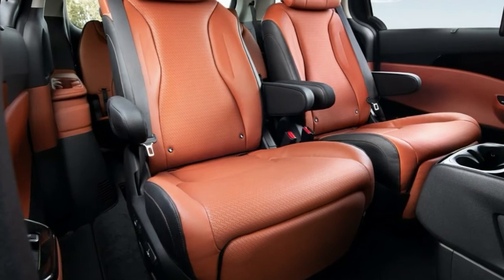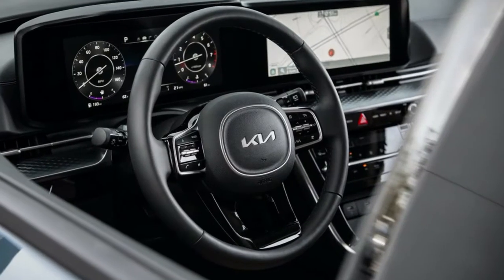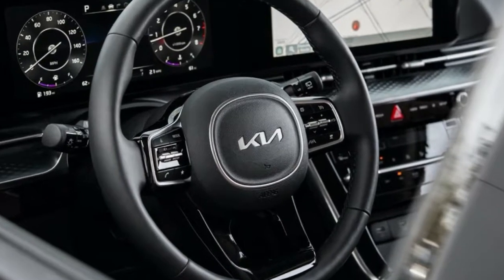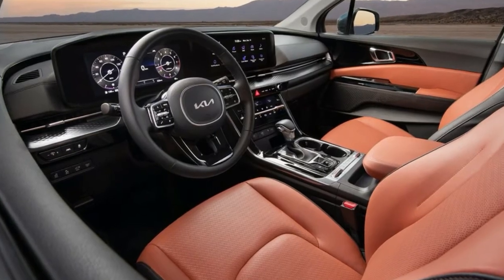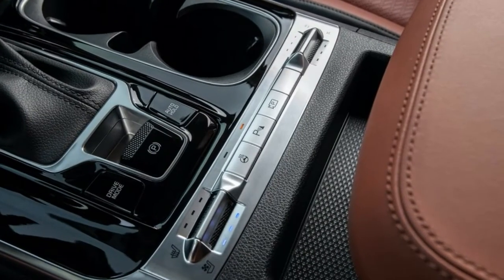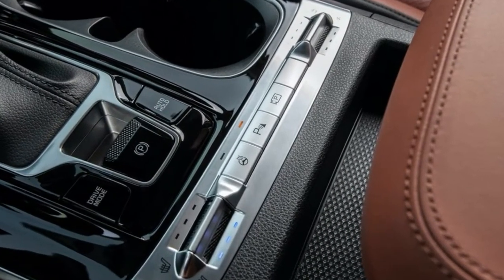EPA ratings show it holding steady, at 22 miles per gallon combined, yet this present minivan's considerably more charming to drive than its predecessor, with a very well damped ride as its trademark. It doesn't drive big, as it may. The Carnival's big inside, however.